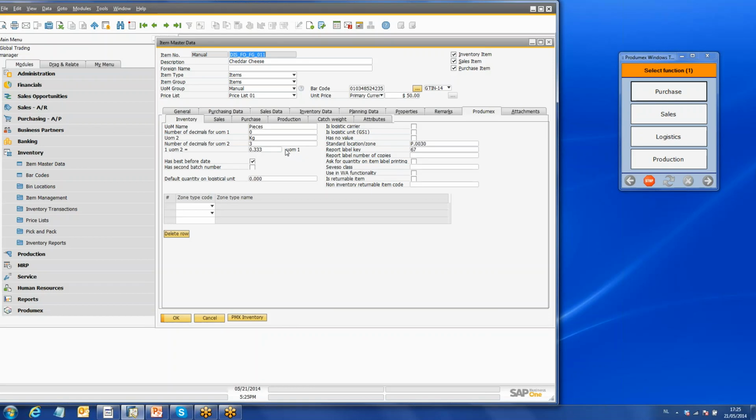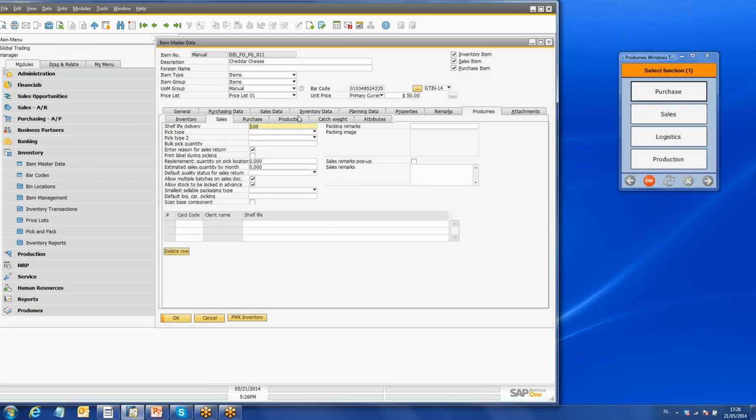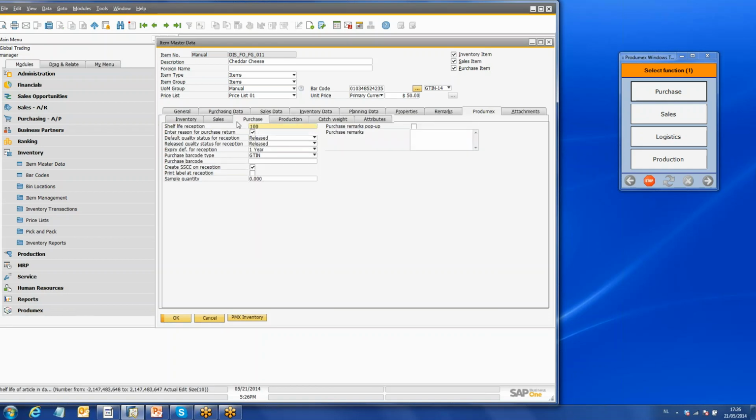For instance, in inventory, we can define the unit of measurement names, so the primary and the secondary. We can define that in this case, this product has a best before date. If we wanted to manage this by 2 batch numbers, we could also say it has a second batch number, and so on. We can indicate here what the standard location for this product is, etc. The same applies for the sales process, so the purchasing.